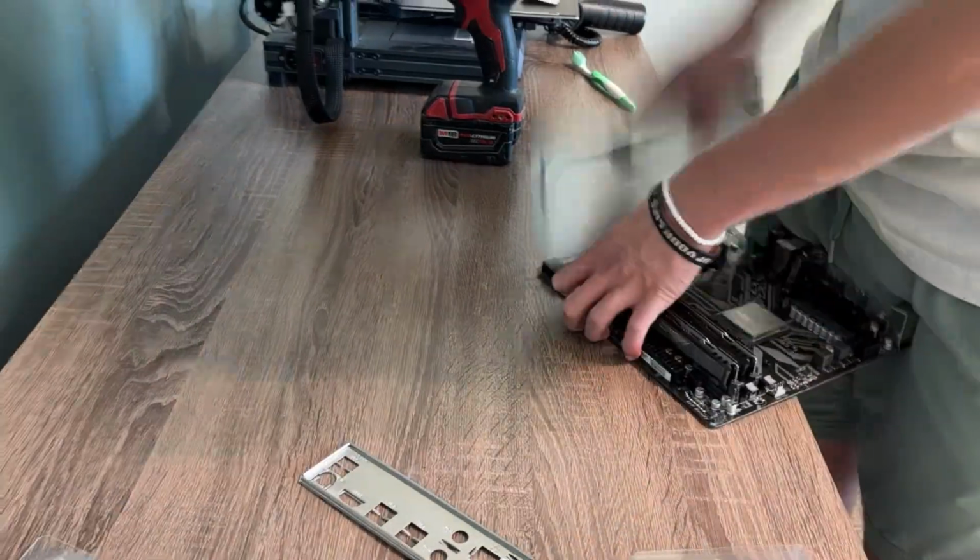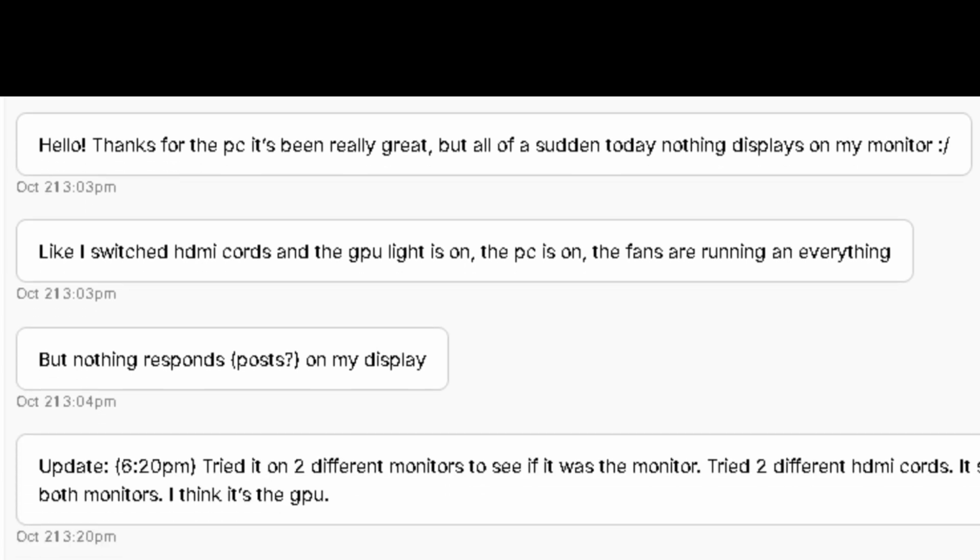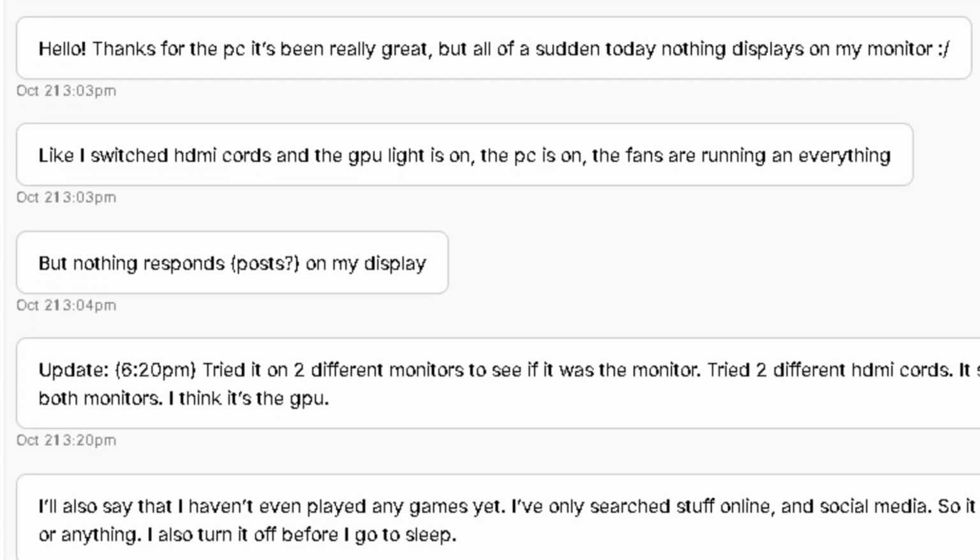But basically, at the end of the last episode, I started building another white PC and it wasn't working. I couldn't get it to turn on. I was trying everything that I could to get it to work. While I was trying to fix it, someone that bought my last PC messaged me and said they're having troubles with the PC getting it to turn on. They said it was working fine for 5 days, but then it wouldn't post anything on their monitor. They said they tried different monitors, different HDMI cords, and they didn't know what to do.